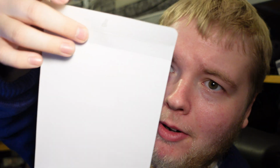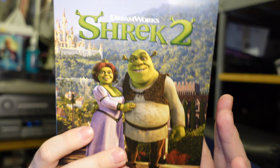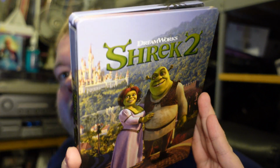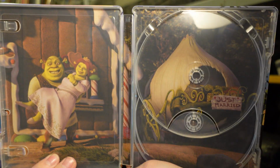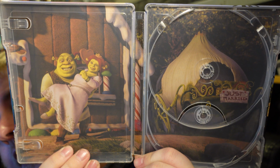Ooh, there we go, that came out. I wish this was card. I really wish it was card. There we go, but now that is off, we can have a look at the Steelbook itself. In fact, I'll open it up like that. And we're going to have a look at the artwork on the inside as well. So yeah, if you are living in the UK and you don't have Shrek 2 on Blu-ray, go get this. You can still buy it used pretty cheaply, but the prices I've noticed are starting to rise. Not exponentially, but yeah.